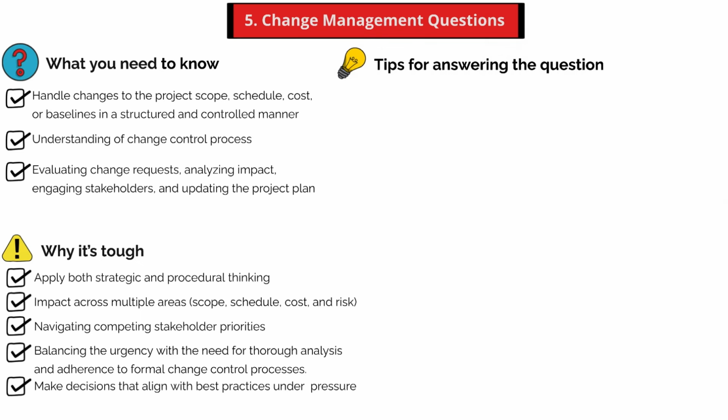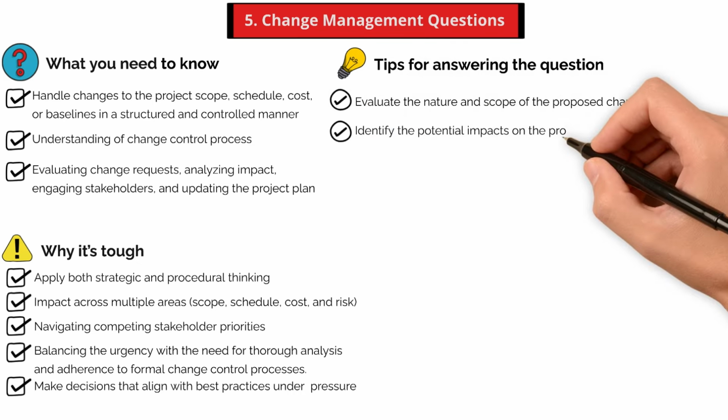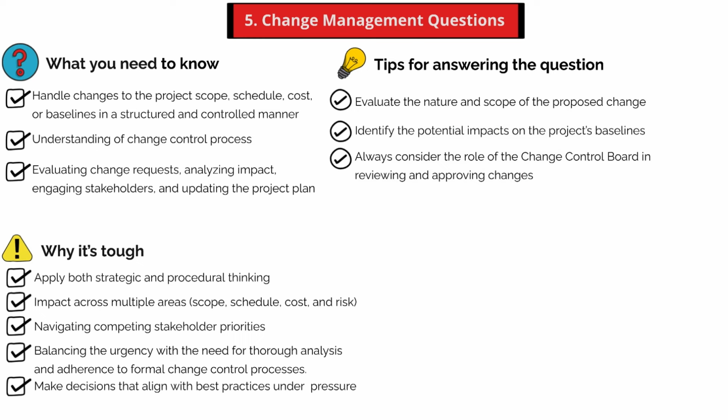Here are a few tips for answering the question. To answer these questions effectively, first evaluate the nature and scope of the proposed change. Identify its potential impacts on the project's baselines and assess whether it aligns with the project's objectives and constraints. Always consider the role of the Change Control Board or other governance bodies in reviewing and approving significant changes.